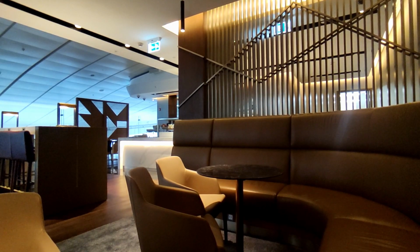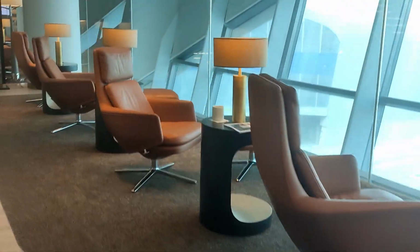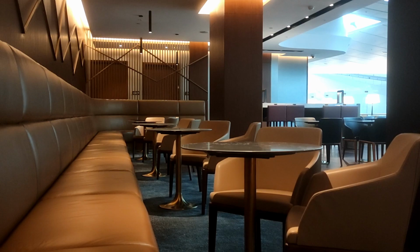But other than that, I am very impressed by this lounge. They have a lot more space than the old lounge, especially during the night, when all the connecting passengers transfer. It was super crowded. I don't think this lounge will get crowded, at least not very soon, but at the moment it feels very spacious and there's a lot of seating available.